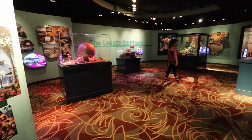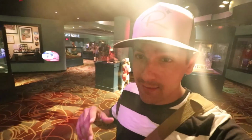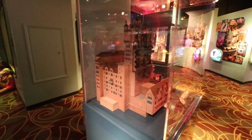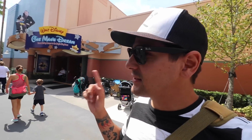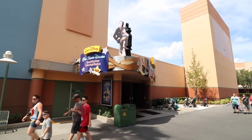Pretty cool to see all the things that Walt Disney's dreams led to. They also have a movie that plays in there about Walt Disney and his various dreams, and it's basically the movie version of walking through this display. If you're interested in Walt Disney or Disney history at all, I strongly recommend you check this place out. I am really glad that that is still here. Walt Disney was a visionary and a genius and one of my heroes. It's nice to see that there's more Walt Disney in Walt Disney World than just the name.